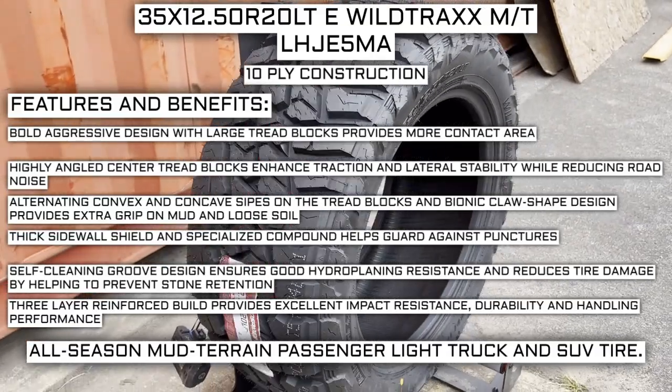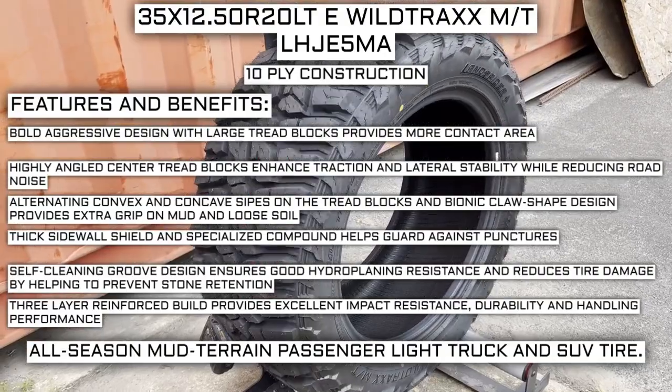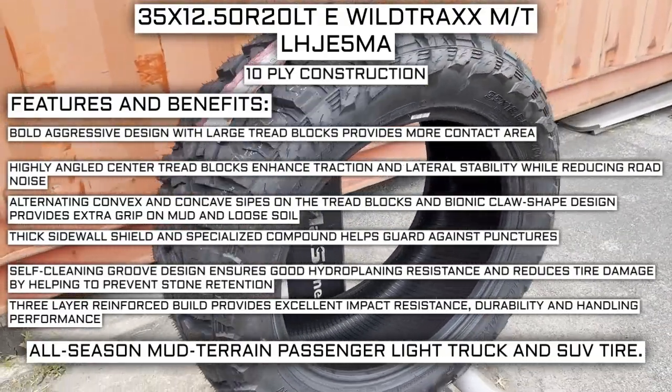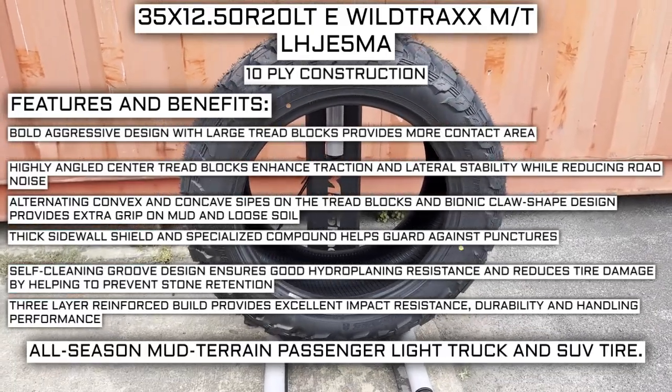Self-cleaning groove design ensures good hydroplaning resistance and reduces tire damage by helping to prevent stone retention. 3-layer reinforced build provides excellent impact resistance, durability, and handling performance.